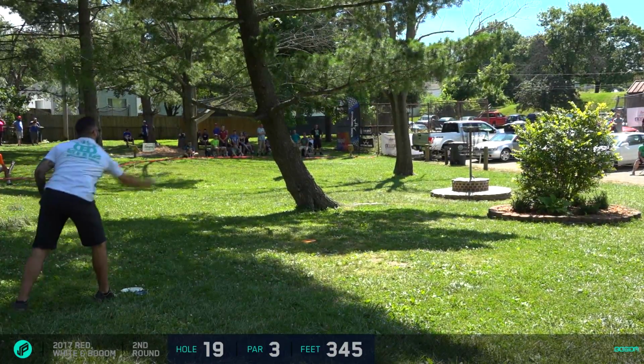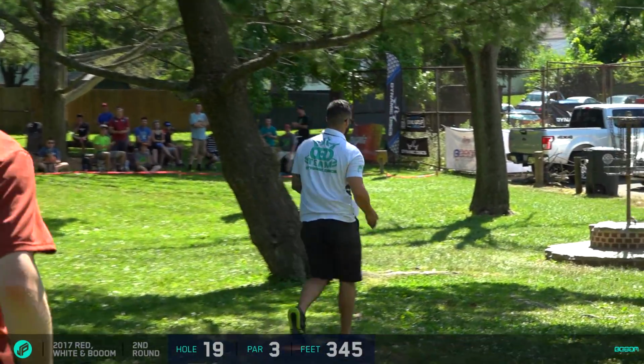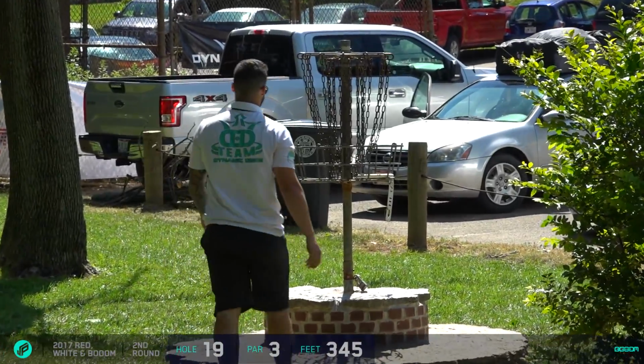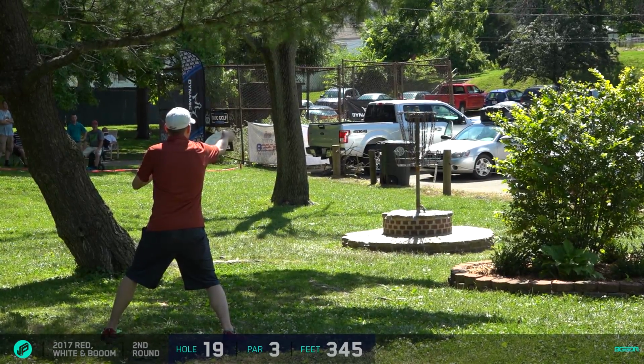Drew to put some pressure on Blakely. Makes it. 2 putts to finish. Great stuff from Drew Gibson. 2 putts to finish. That's what we like to see. It's a way to represent Drew. Those raised baskets, too. It may not seem like a lot, but it really does make a difference.